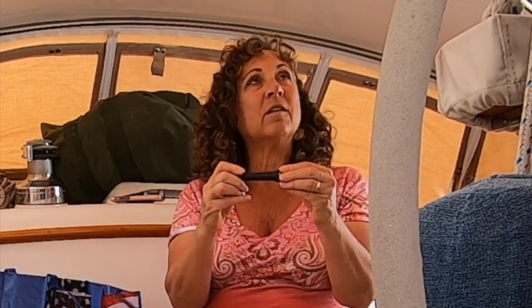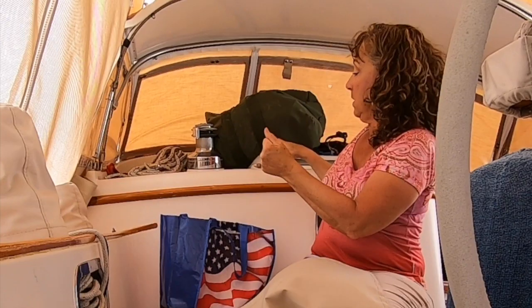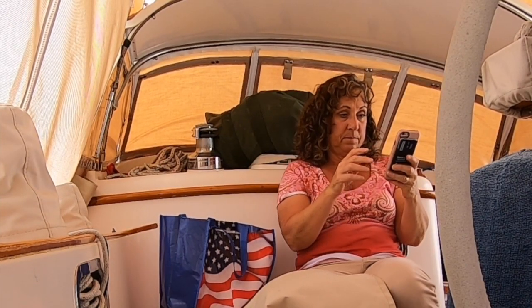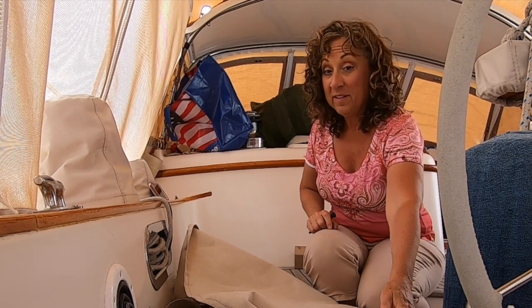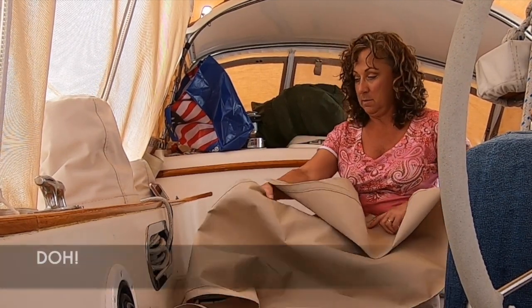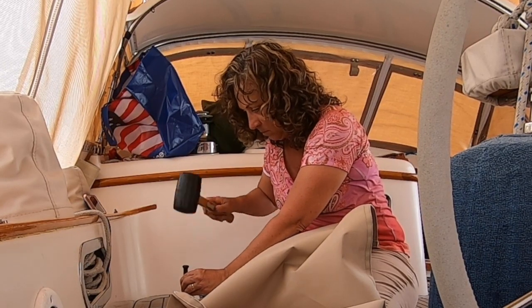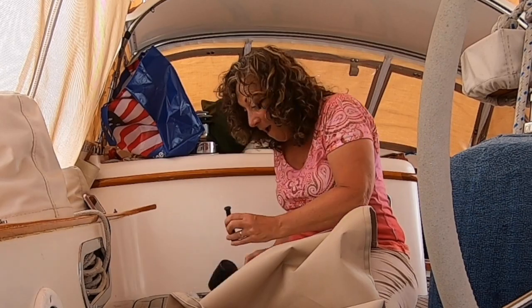What am I doing wrong? Let me look up the instructions. Okay, my first attempt, I had the male and female reversed. So let's try this again. I did it! I installed a grommet. I'm officially a grommet installer.